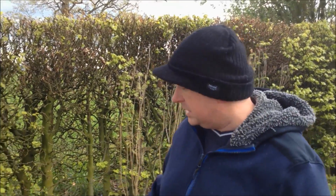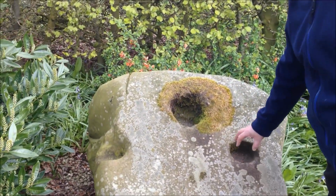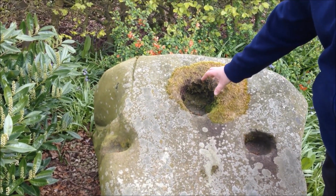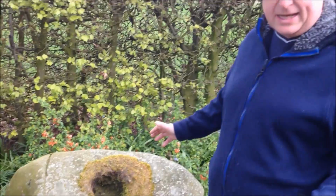That's what these hollows, these little depressions in the stone are. Obviously those would be smaller shot, and this one would be larger shot. Now whether this stone was bigger than this or not, we don't know. Now what was the reason of Cromwell deciding to cast his shot in this particular spot?